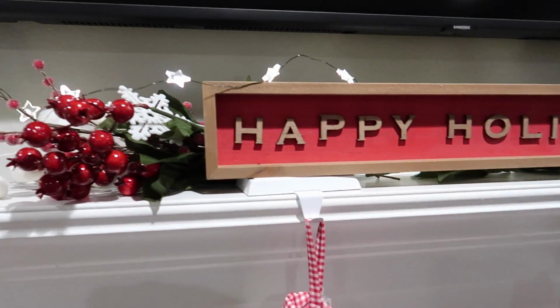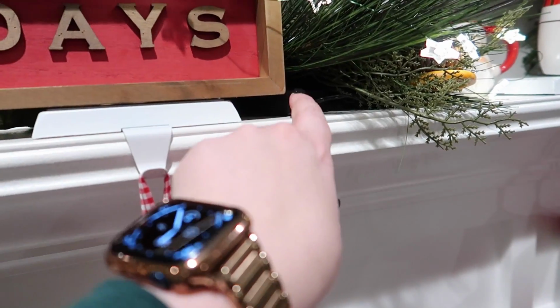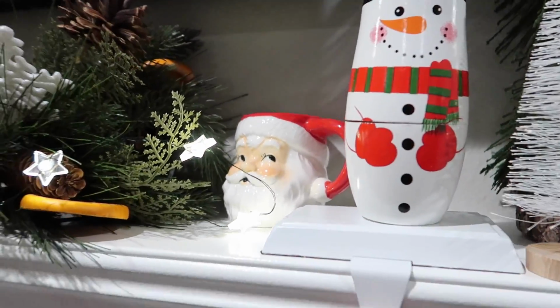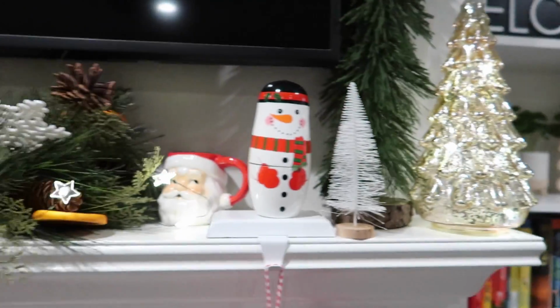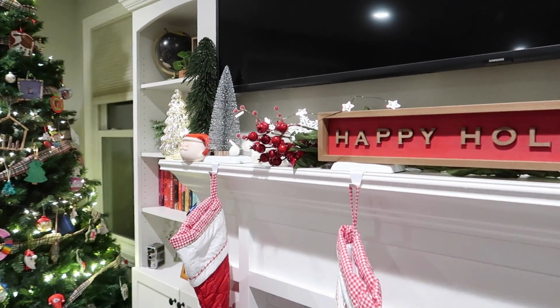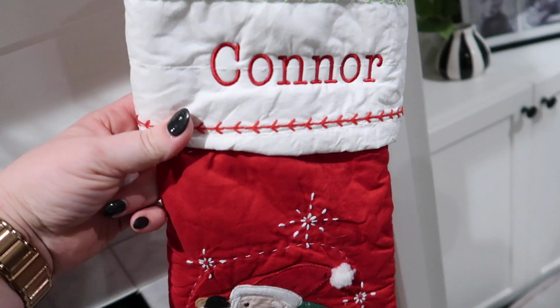I have these star lights that just run on a timer and a battery here. And then I set up a little snowman, Santa mugs. I know I got these big Christmas trees at Joann Crafts, but I'm not sure. I can't remember where I got these gold light up ones at, but very pretty. I like it.